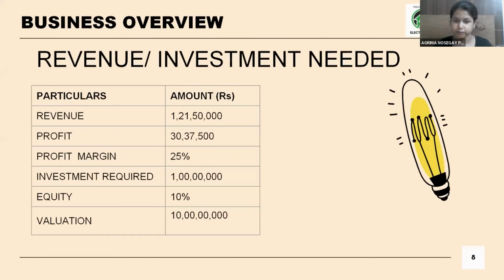Sharks, the revenue we have earned within this one year is 1,21,50,000 rupees, and the profit margin we got from this was 25%. The investment we are requiring is 3 crore for 10% of equity. We will be utilizing this investment for the advancement of our tools and the marketing of our product. So this was the detail regarding the investment and revenue. Let's call Adya to sum up everything.